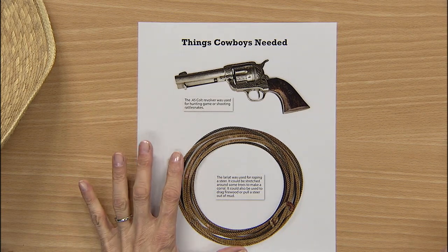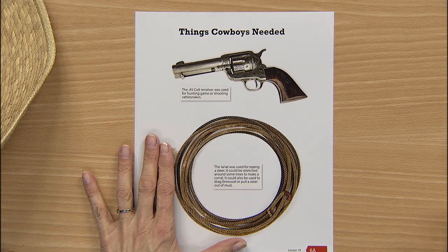And then a lariat was used for roping a steer. A lariat could be stretched around trees to make a corral. It could drag firewood or pull a steer out of the mud. And since cowboys had to be able to throw a lariat around the horns of a longhorn, he also had to know how to tie a lariat.